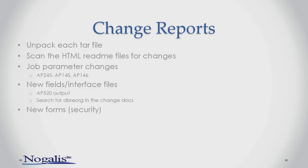And then for the changes, once you get your tar files, you're going to want to unpack them. And inside there are going to be two HTML documents. One of them is a Delta README, and the other one is a regular README file. The delta is just the major changes. It's a one-page, very high-level view of what has changed in this patch. And then the regular README file is more detailed. So I recommend reviewing both of those.